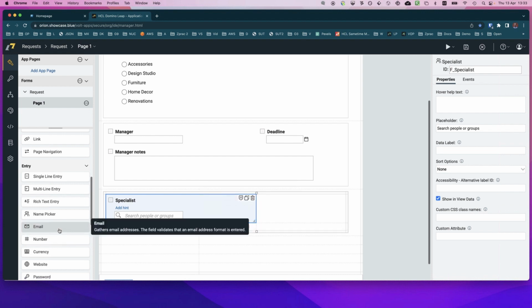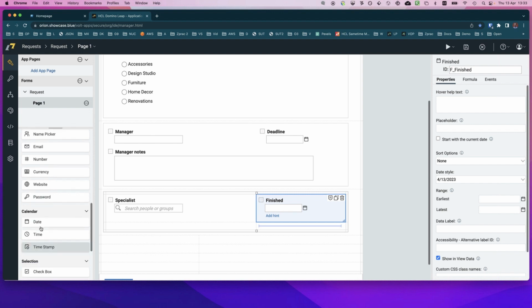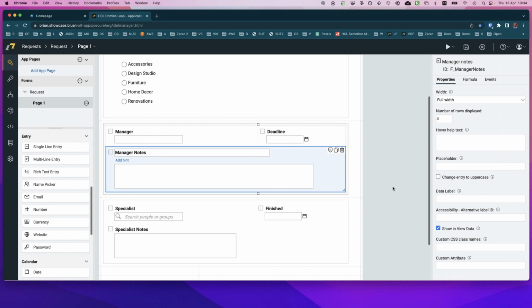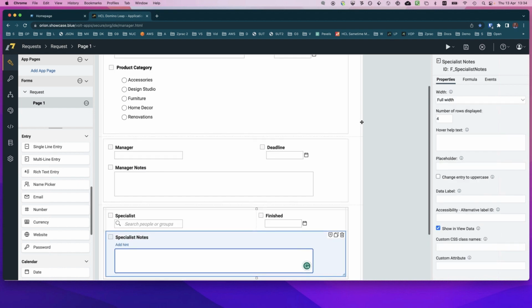And specialist has also date, which is when he finished the job. Finished or completed. Finish or complete. And also notes, like it is done with some comments, with some important notes or something like this. So multi-line entry again, where specialist can put some info. Notes, and to make it unique, yeah, and make it bigger. Now it looks nice.